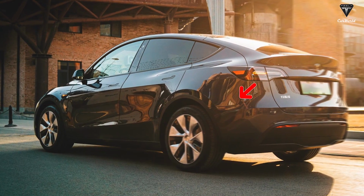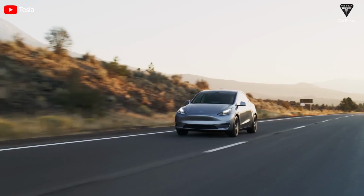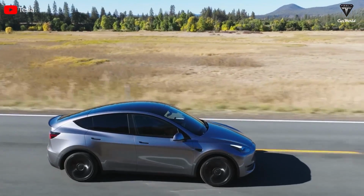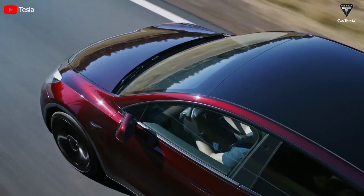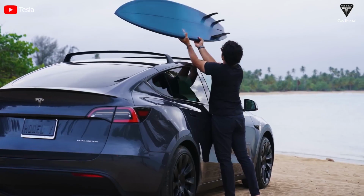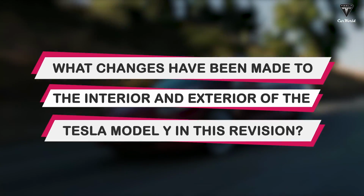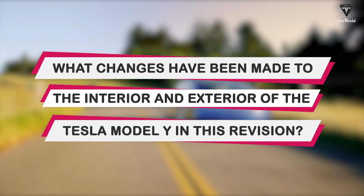This significant increase cannot be attributed solely to wheel changes. Although we don't have insights into Tesla's current strategy, it is possible that the current performance version is stable, which is why performance and operating range remain unchanged. So what changes have been made to the interior and exterior of the Tesla Model Y in this revision?